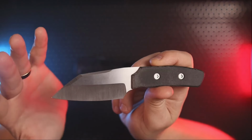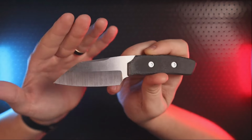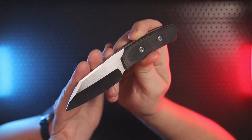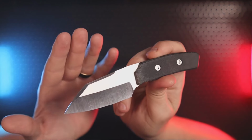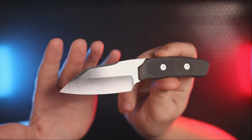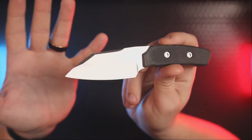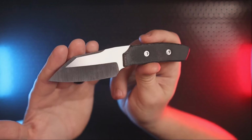So if you are like me and you're getting into these American made small batch handmade EDC style fixed blades, this one is a no-brainer. I don't exactly remember how much I spent on this, but I want to say it was somewhere in the realm of $260, maybe $280. I'll be honest, I don't really remember, but it was under $300, and I imagine that the next ones and the next drop are probably going to be the same.